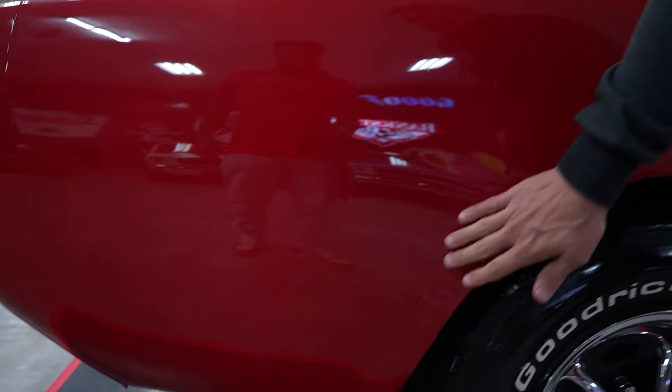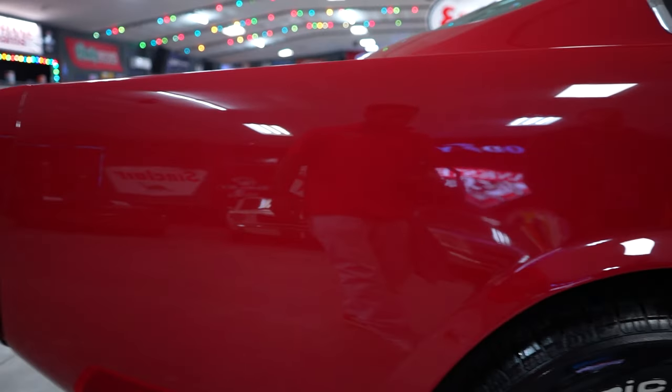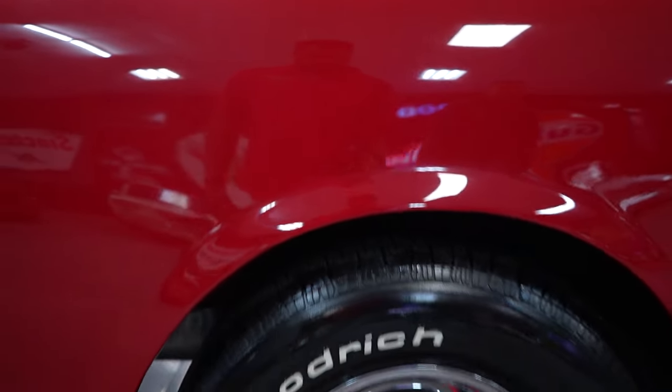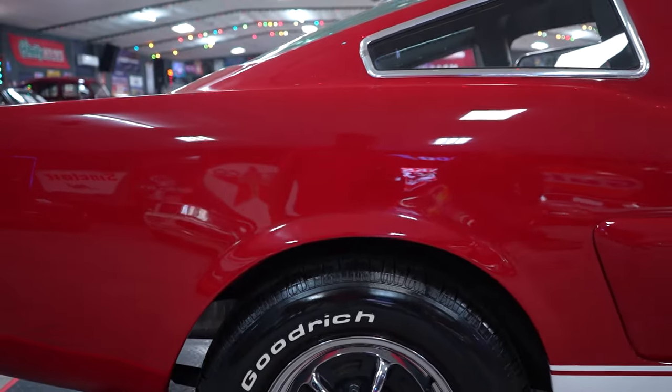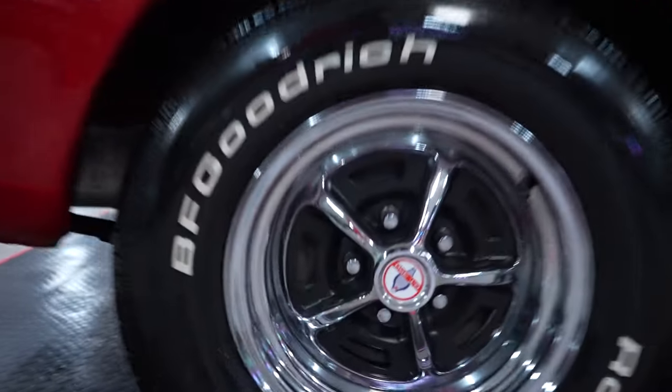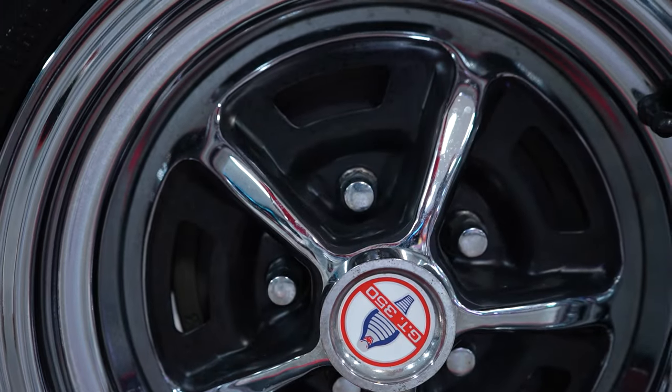Rear quarter here, low around the wheel opening, all the paint, the metal, all real nice. By the way, the chrome wheels are in great condition too. There's no rust or pitting on those. The wheel's real nice, no rust on the lug nuts.